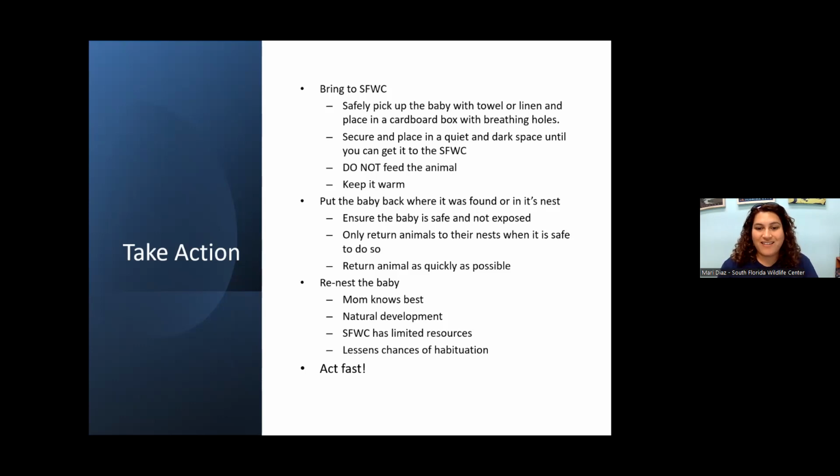especially because a lot of the times the renestings are the most successful within the first 24 to 48 hours. Once we start getting past that 48-hour mark, it becomes harder. And I'll talk a little bit more about that with mammals because that's a little more prevalent with the mammals. However, it's really important that we try to do things as quickly as possible.